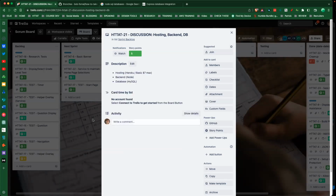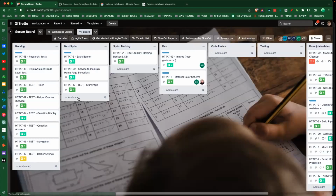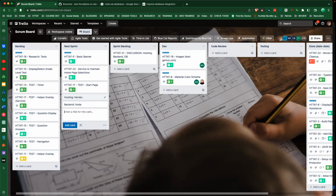All right, so let's create a couple of cards. So we need a hosting card, we need a backend card, we need a database card. All right. Hosting. So the hosting is going to take into account a couple of different things. Backend, Node, and database. Oh, MySQL.